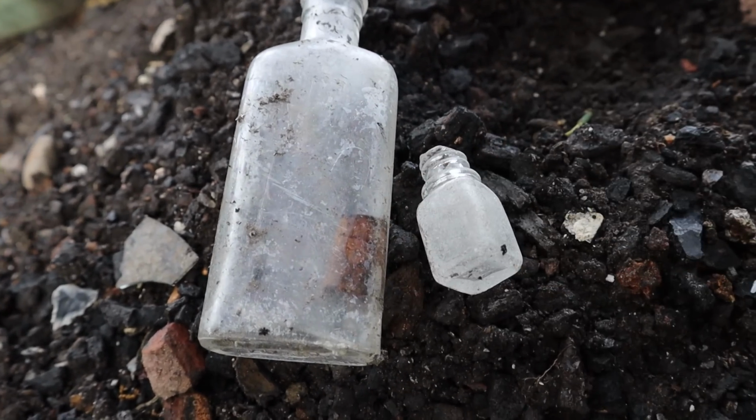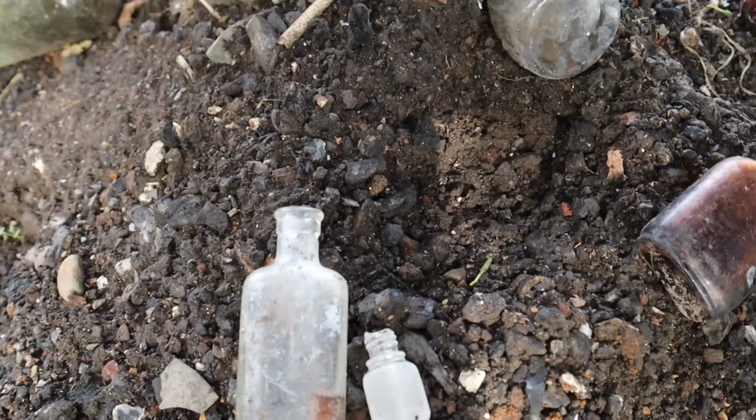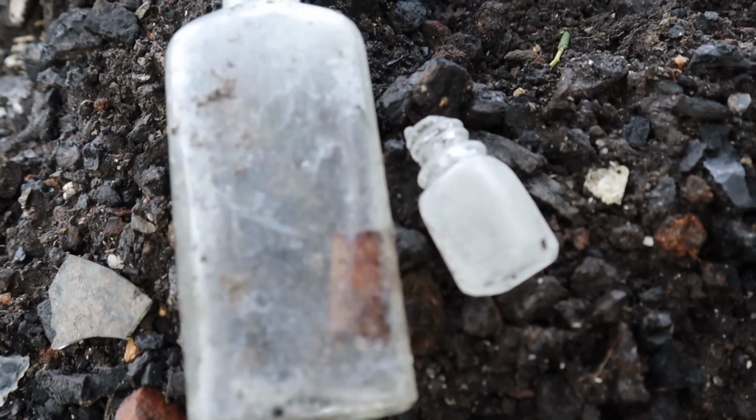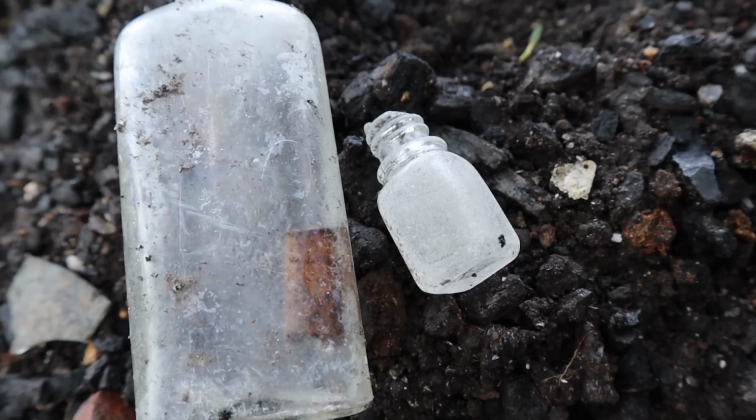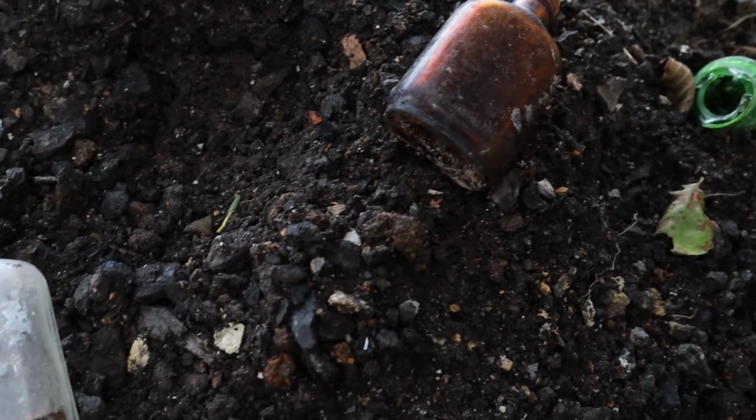Yeah, it's cute. It's very cute. Now, we reckon what, 1930s would be the earliest it might be because of that screw top. 20s, 30s, yeah. I think that's when screw tops were invented. Okay, so we'll take that. We'll pop that alongside the other things.